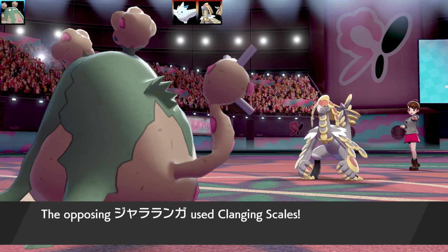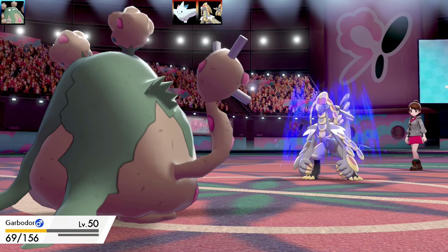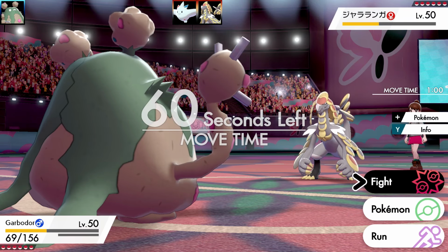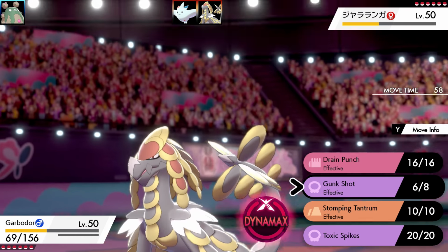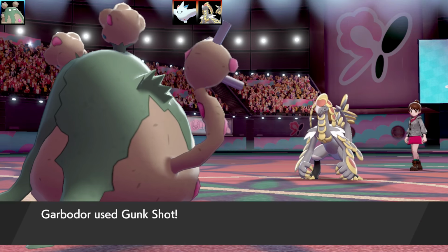I'm like, no! And now we got the Clanging Scum here. That does over half health to me, but I do live on 69 health, people. And remember, I'm on 69 health, people. That's the most important part about this battle so far. So now I can go for another Gunk Shot, hoping it lands and hoping my Garbodor doesn't go down.